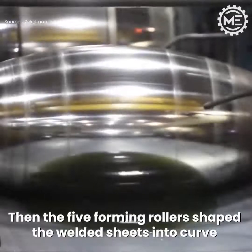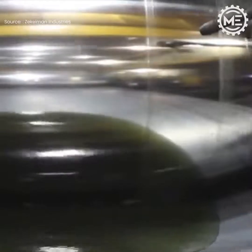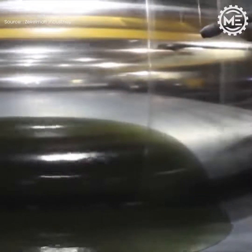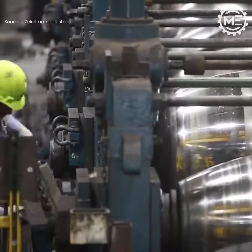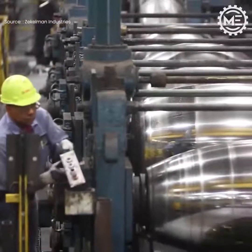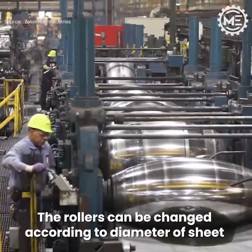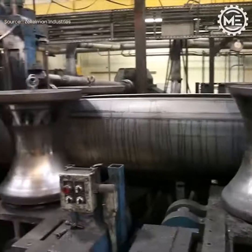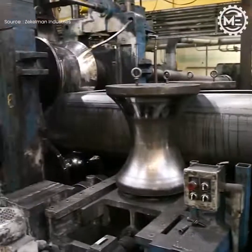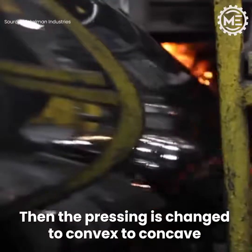Then the 5 forming rollers shape the welded sheets into a curve. The rollers can be changed according to the diameter of the sheet. Then the pressing is changed from convex to concave.